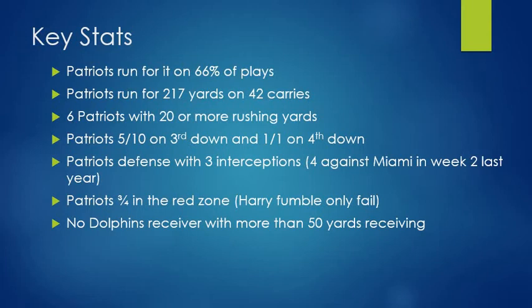It was all about the Patriots rushing attack, really. Patriots ran the ball on 66% of offensive plays, a very high percentage. I'm sure we'll get a better number from someone else of how often they did that with Brady, but it couldn't have been many, if at all, in Newton's first game. They rushed 42 times for 217 yards, very impressive.